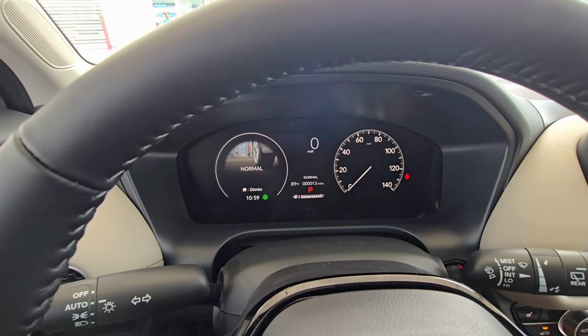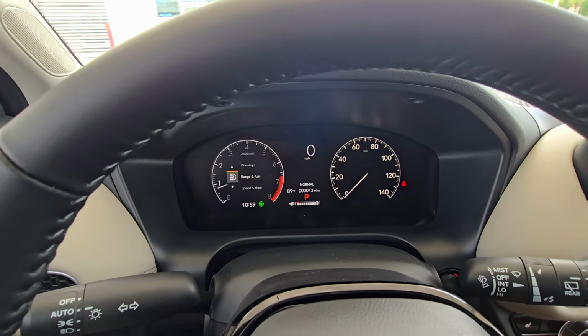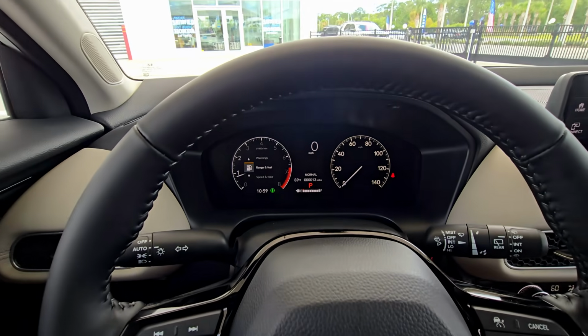And on the right hand side, you have the speedometer. In the middle, you have the speed that's displayed in here, and then on the left hand side, you have a tachometer, as well as the ability to customize the display inside of there.